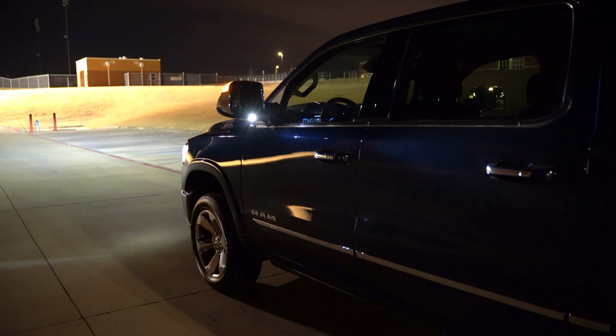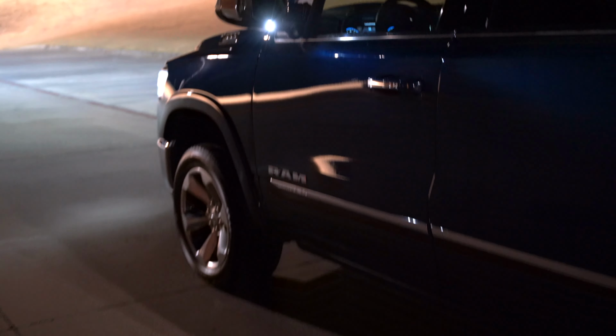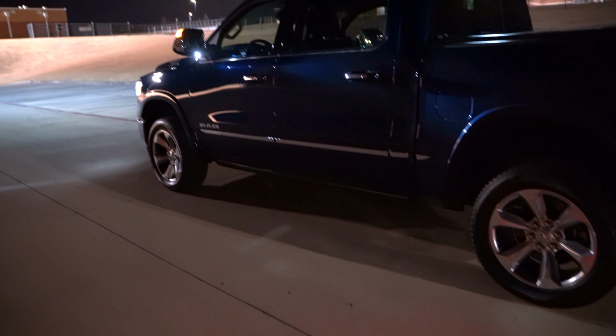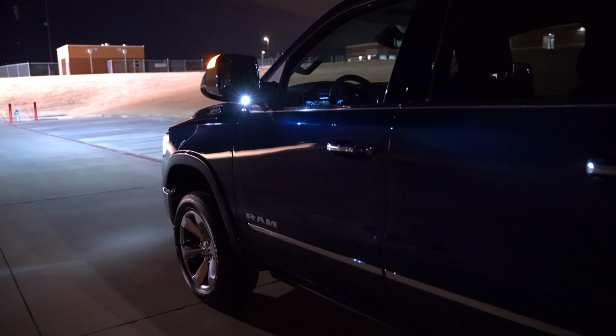The thing I want to mention is when you turn on your cargo light, so if you have the doors closed, you turn on your cargo light, you've got these auxiliary lights on both mirrors that don't just shine down, but you also have the ones that shine back here as well. So loading can be easier. Kind of like the zone lighting you'll find in the F-150, but not quite as advanced.